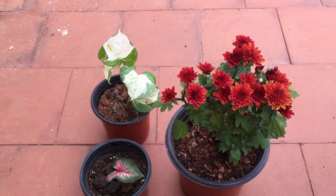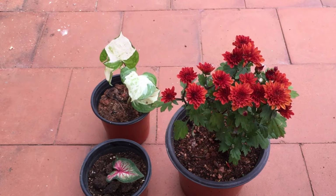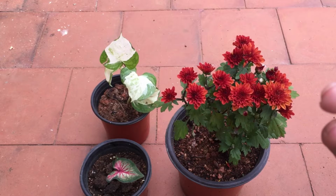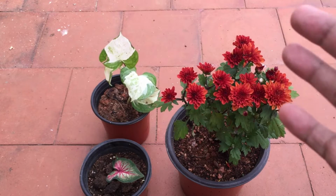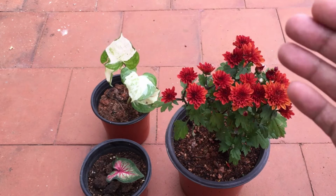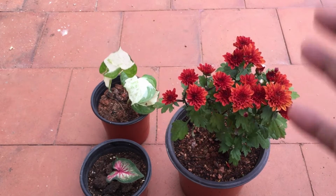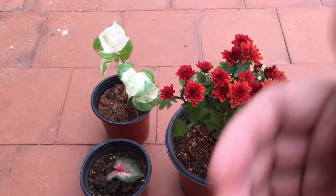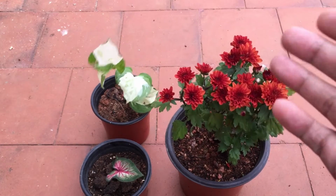Now, perennial is a type of plant that survives for a very long period of time. By definition, a perennial plant survives for more than 2 years, in some cases in their natural habitat, unlike an annual, which only survives for a year. A lot of these plants will survive for, let's say, 4 years, 5 years, or even 6 years.